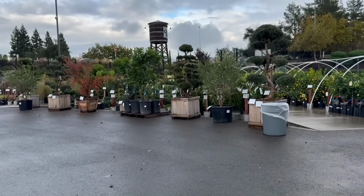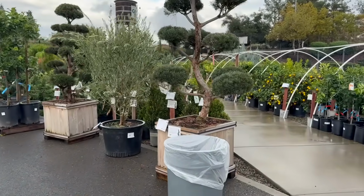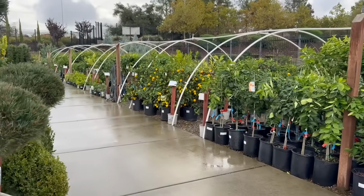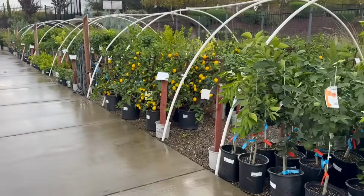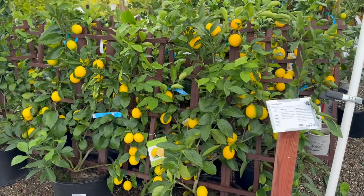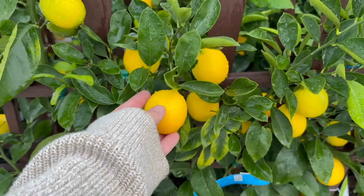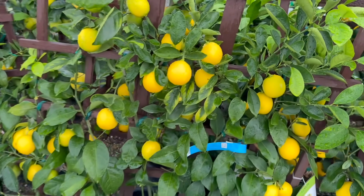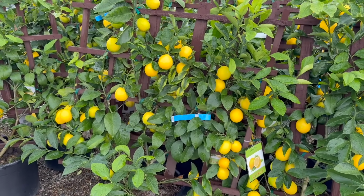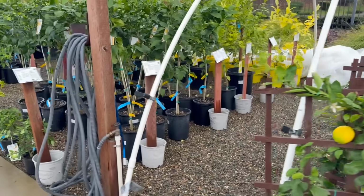We're gonna walk through here. Last time I came, I didn't really walk through this area so much. I just barely came in here just to look at the lemons, which I still absolutely love. Look at this. Oh, they're so pretty this time of year. It's so gorgeous. These ones are $185 because they're trained flat. Kind of a lot of money though.